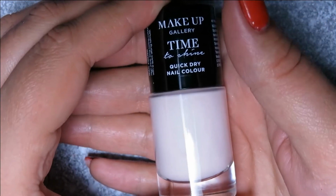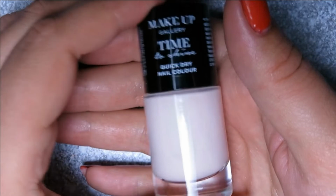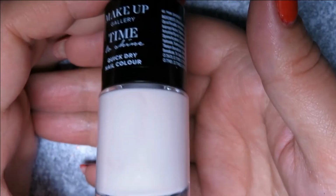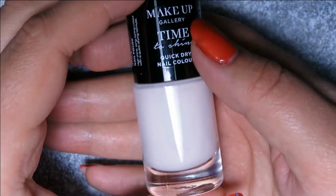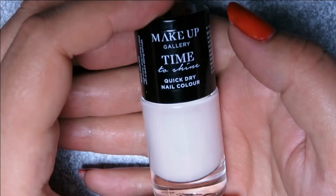The white nail polish I got from Poundland before is okay, it isn't fantastic. I do still use it a lot. I have used better, but it's not bad for £1, and they didn't have any white in stock today.